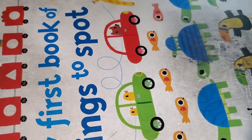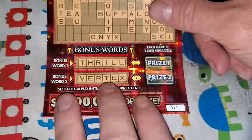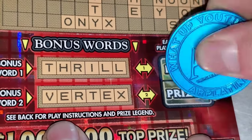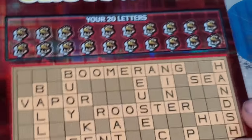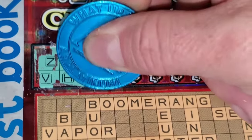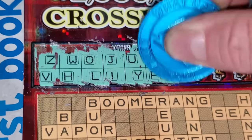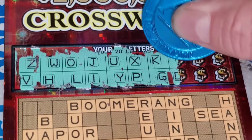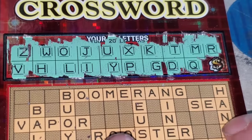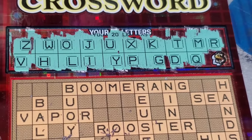Let's see if we can get some big zeros here on the beast. 10 and 11. What a thrill. We need T and R. Thrill would be big zeros. Vertex would be little. Would be quite the thrill. We need T and R. I said we need T and R. There's the T. R. Okay. T-H-R-I-L-L. The thrill is there for another big zero.